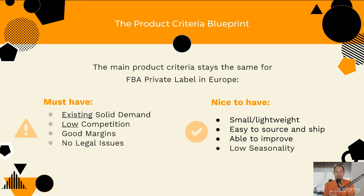Some other things that are nice to have, like if Kim narrows us down to two products, she's trying to choose between them, we'd prefer products that are smaller or lightweight, that are easy to source and ship, which most of the time means simple, small, lightweight products. We'd like to improve upon the product. So ideally, our competitors are getting like 3.5 or 4-star reviews. We can read those bad reviews, make improvements, and sell it with like 5-star reviews. And then hopefully it also has low seasonality. So we don't want to sell Christmas trees because those things only sell 6 weeks out of the year. And we want a product that's going to sell year round. It's better for cash flow. It's better for inventory management, etc.